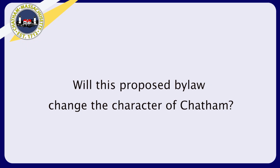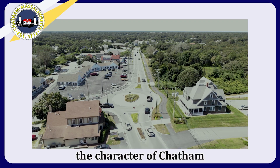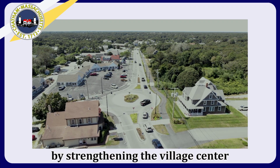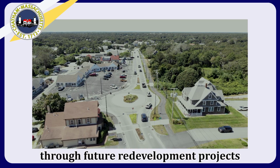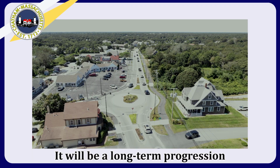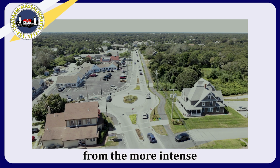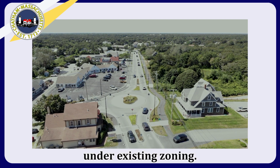Will this proposed bylaw change the character of Chatham? The West Chatham Neighborhood Center District will not change the character of Chatham, but is intended to enhance what is already there by strengthening the village center through future redevelopment projects brought forth by individual property owners over time. It will be a long-term progression that will transition away from the more intense urban and industrial uses that could be developed under existing zoning.